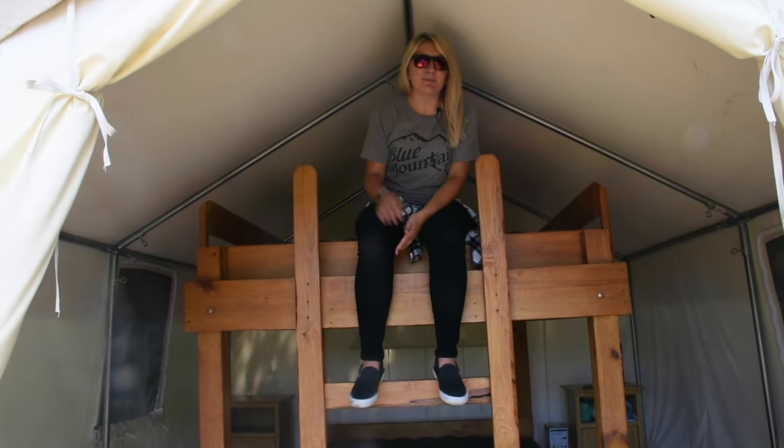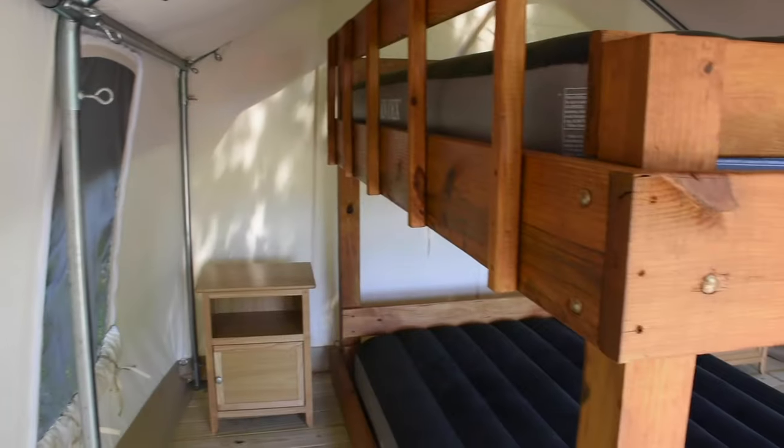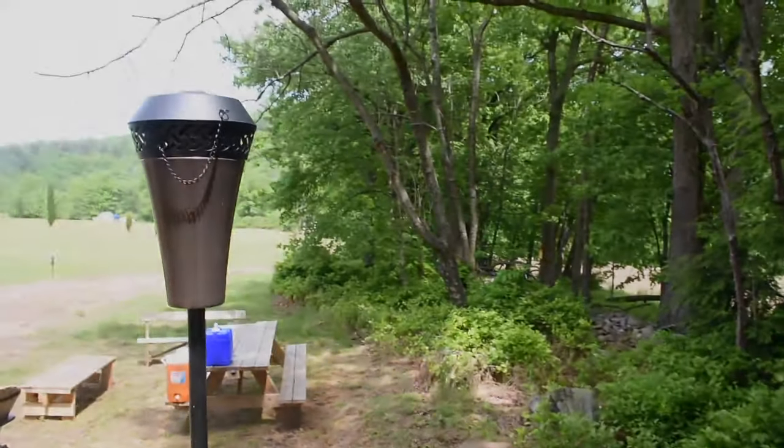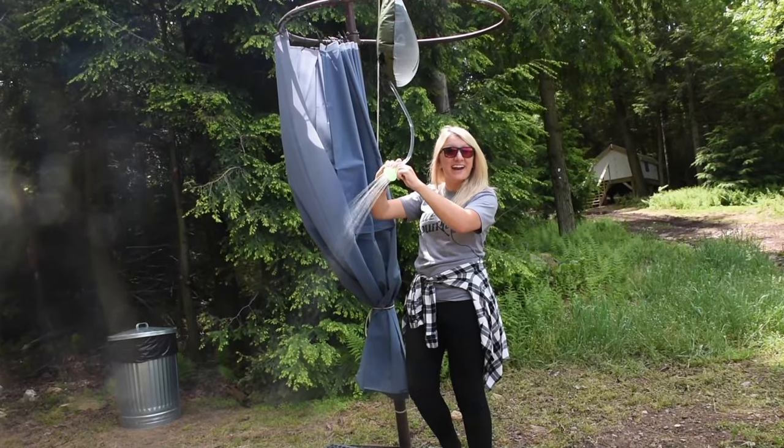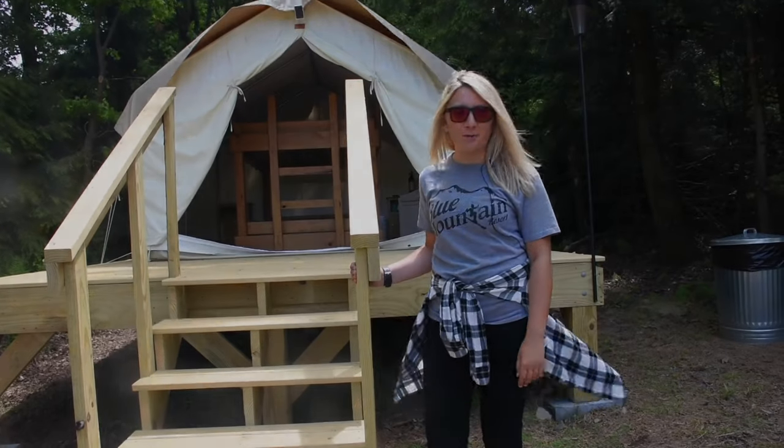Each site comes complete with a bunk bed with two queen-size air mattresses, end tables, a loo, and a solar power light. Tiki torches for hanging out at night, and a solar shower. All you need to bring are your linens and anything to make your site feel more like home.